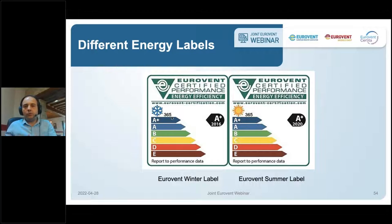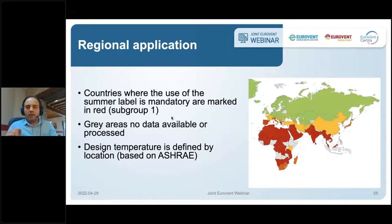And depending on the regions, it is mandatory or not to display the summer label. We have defined what we call the subgroup one, which defines the hot and humid climates. And for the subgroup one, it is mandatory to provide the energy classification in summer conditions. So to give you a vision of where it is mandatory to use this label, you have here a map where per country, there is an assessment of the percentage of cities or locations that are in subgroup one.